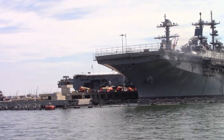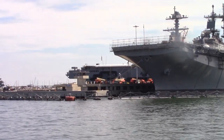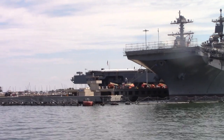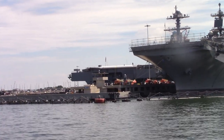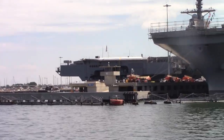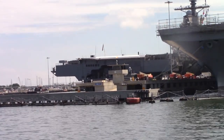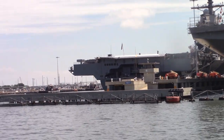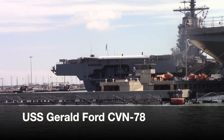The first coming into view on the north side of Pier 11 is ship number 78. This is the USS Gerald R. Ford. She is the first and so far only ship of the Gerald Ford class of super aircraft carrier. The Navy classifies any aircraft carrier of over 1,000 feet in length a super carrier. USS Ford is 1,092 feet in length. She is 258 feet wide. That vessel weighs in at just under 100,000 gross tons.